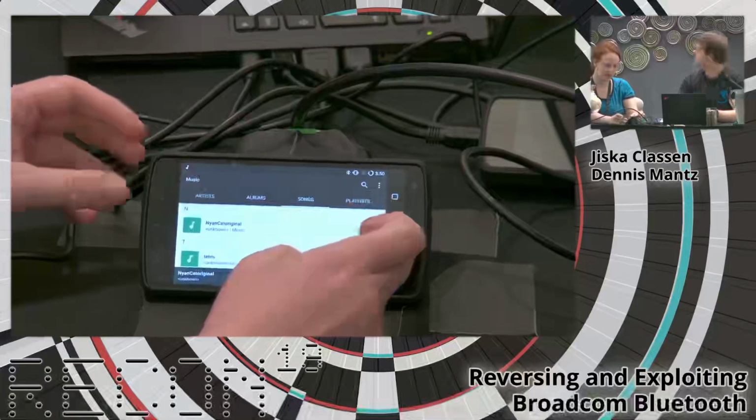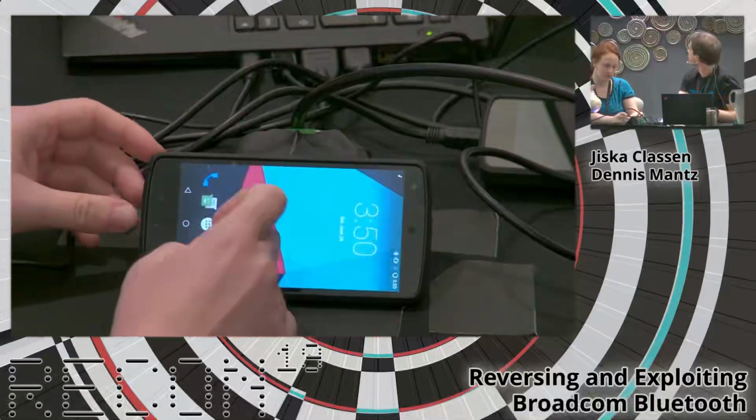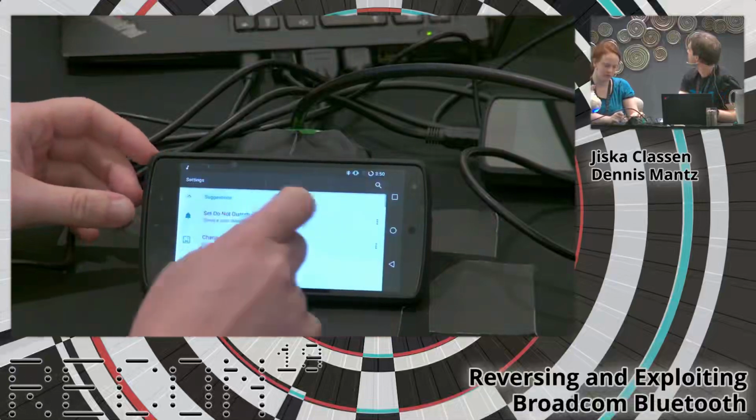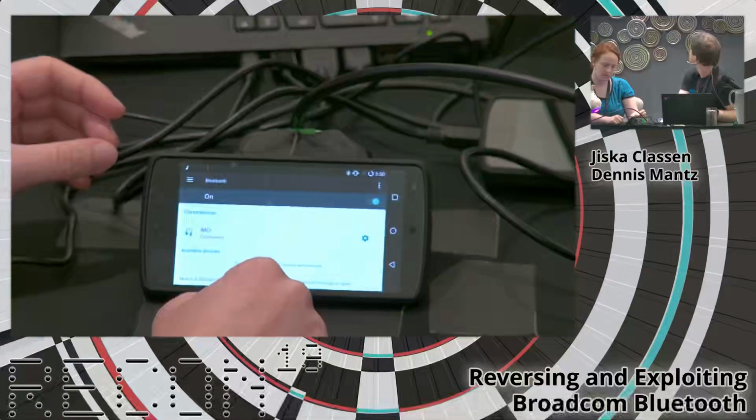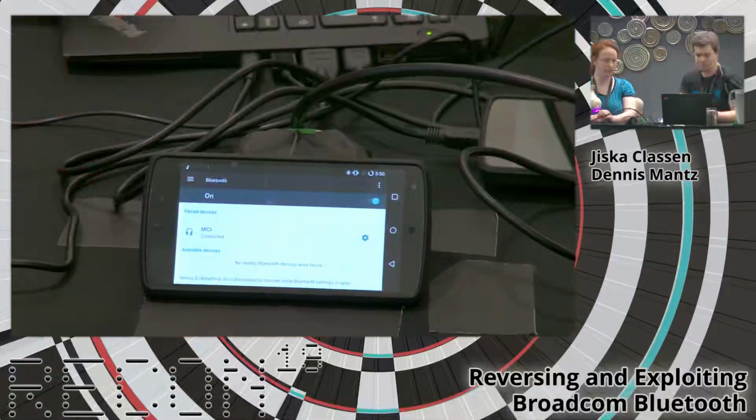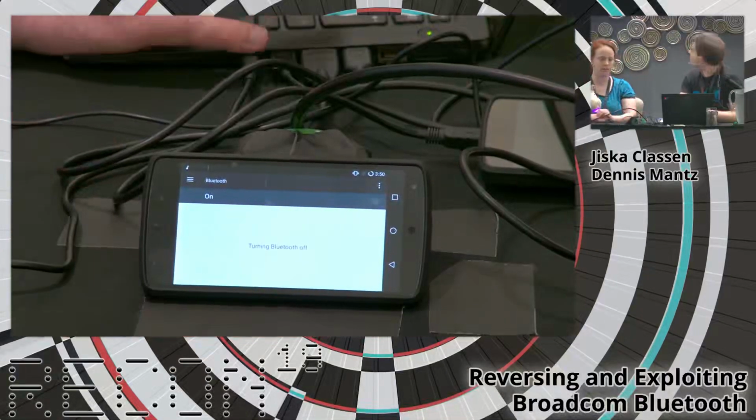So let's see. The thing is, Bluetooth will restart at some point in time, and I don't know when it does this. It says no nearby Bluetooth devices found. I'm not sure if it's... yes, now it's turning off.